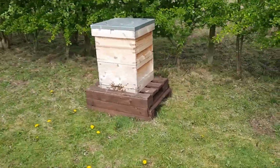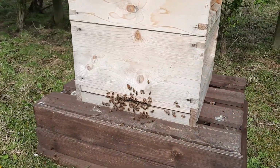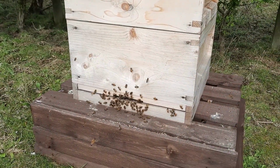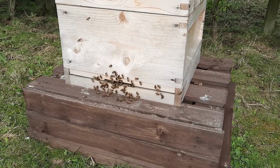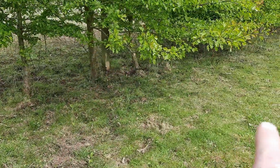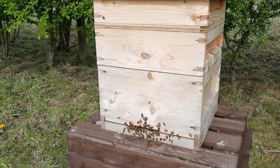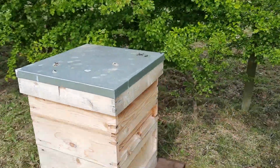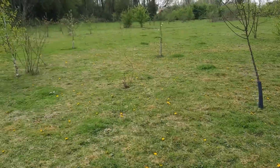And look at that. Bees are all out in force. Nice to see. They're out busy collecting. I'm hoping that those little seeds planted along this hedgerow area come through soon and give them some bit of succession flowering for the bees. It's all about succession planting, isn't it?